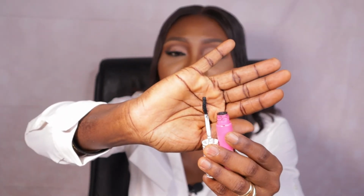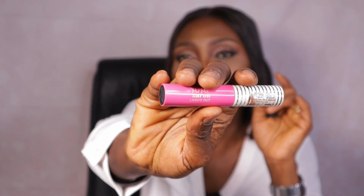This mascara has one of the smallest wands I have ever seen. Can you see how small it is? So whether you have lashes or not, it just picks every single lash. It makes it obvious that there is something there. This mascara, guys, it's waterproof, it's long lasting, it is black, very very black. It picks out every single lash, and the wand is so small that it's so difficult to make a mistake, like poking your eye or smearing your makeup. This mascara wins hands down my best of beauty mascara. Once more, this is the XOXO Zaron lashed out mascara, and it looks just like this.